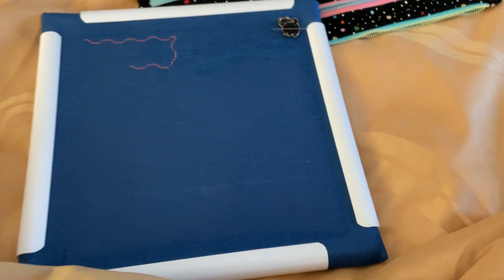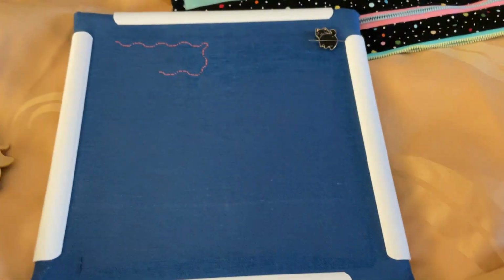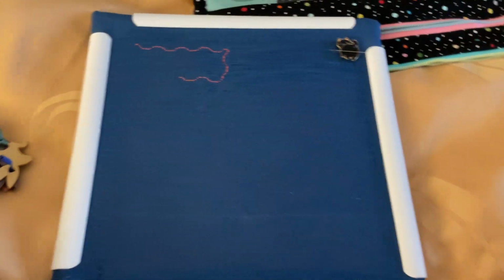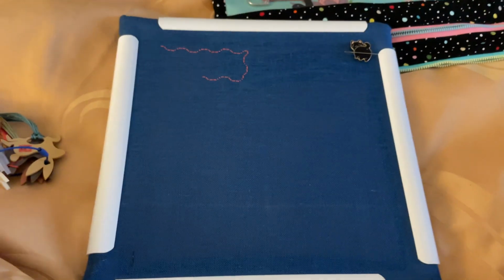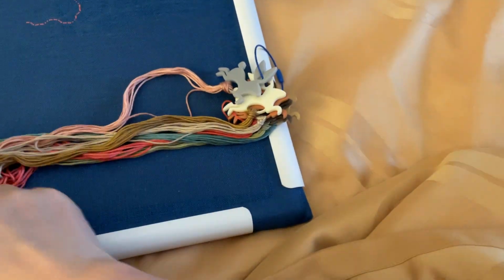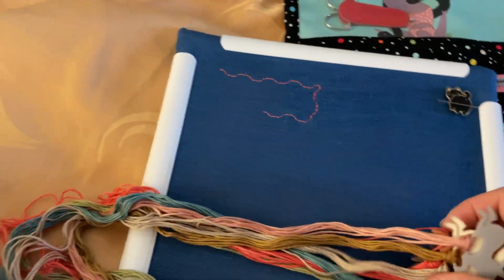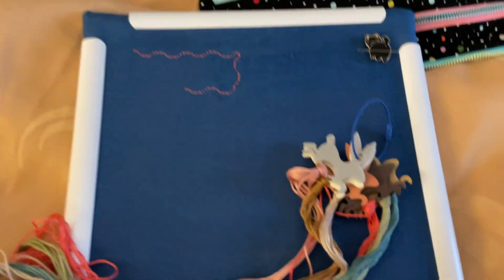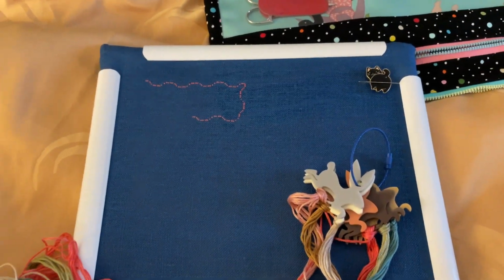I ordered one other blue. I can't remember which one it was. And I ordered this one, which is the Nordic Blue, and tossed my floss on it, and this is the one that I liked best. I thought it was really striking. I'm doing it over one on the 28 count.